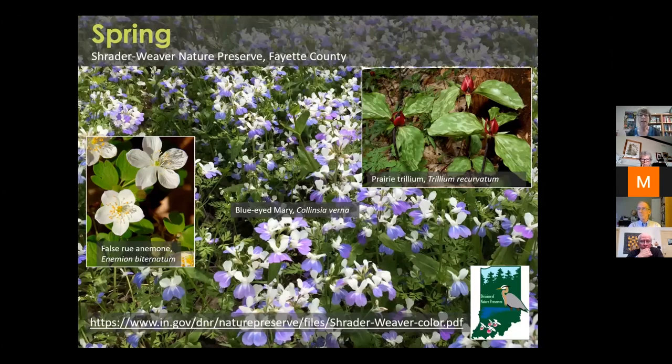On each slide, as I mentioned, you're going to see the URL right here near the bottom of the slide, and you're going to see a logo of the managing agency or land trust. In this case, this is the Division of Nature Preserves' logo, telling you that's whose site this is. So Schrader Weaver, a national natural landmark, contains a pioneer homestead, open fields, and woods.